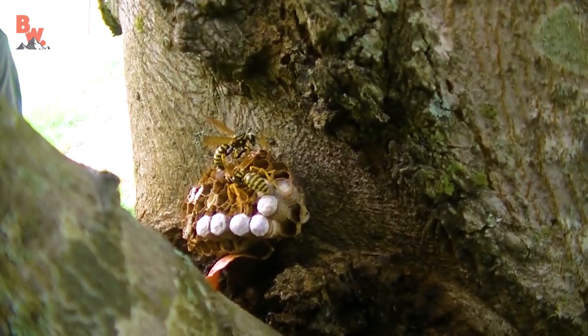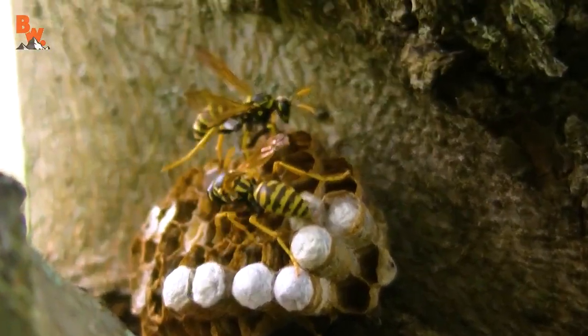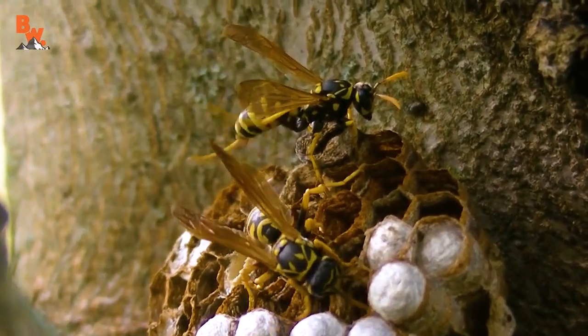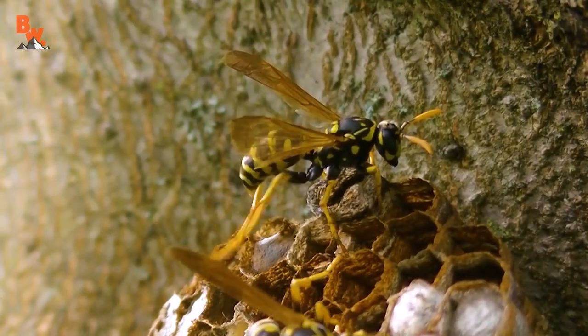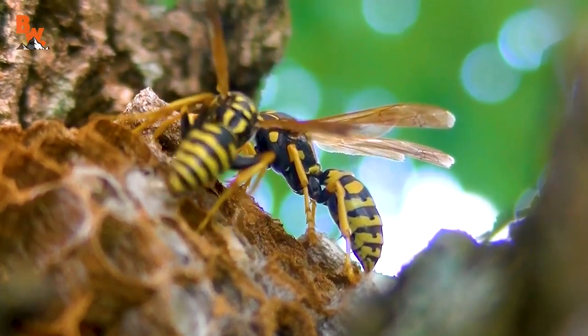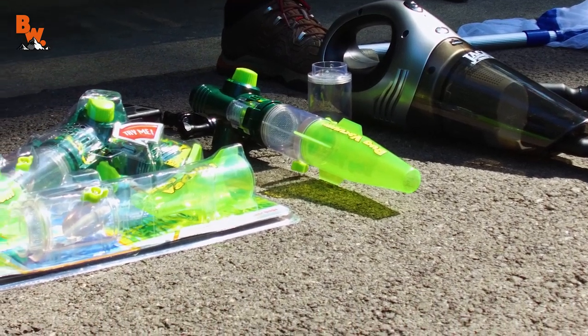Now we all know that yellow jackets can be found at your local park, maybe you see them in your backyard, sometimes they even get into the house. We know they're angry, we know they're aggressive, and people are often stung every single summer. So what we're gonna do today is actually build a bug vacuum. A bug what? A bug vacuum.